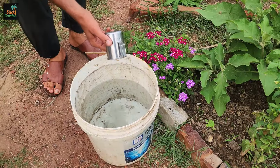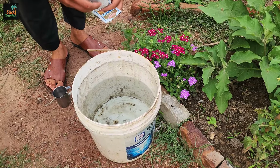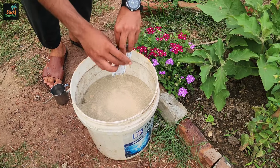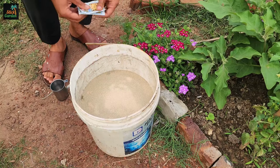The first ingredient we add is a handful of white sugar. You can also use brown sugar. Then we put 20 grams of dry yeast in 6 to 8 liters of warm water. After mixing everything well, leave it to rest for 2 hours.